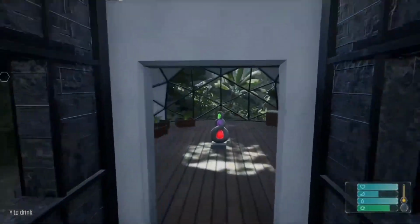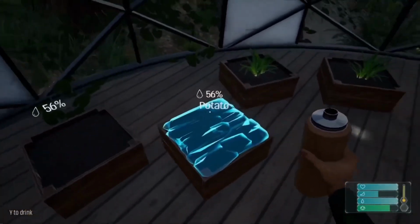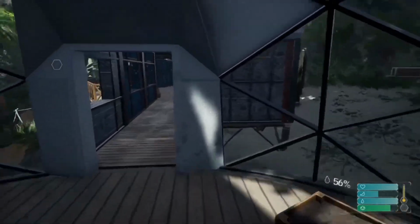Then they also mentioned a new farming mechanic. So we can't see this anywhere in the video. But it's mentioned that there's a new farming mechanic which makes farming more integral to unlocking biomes. And they say to get picking the flowers.